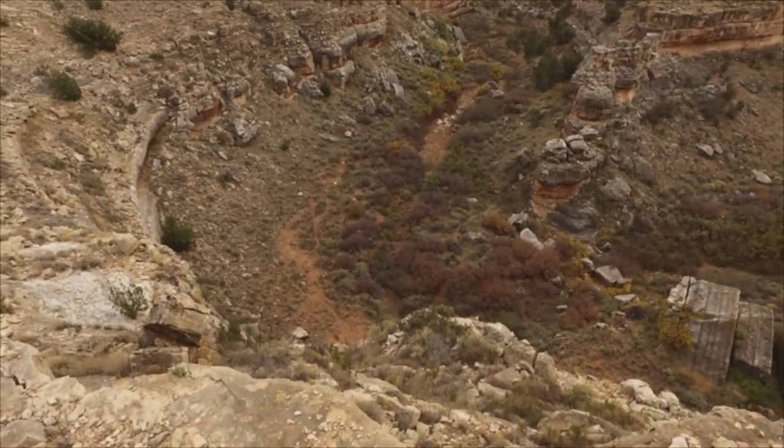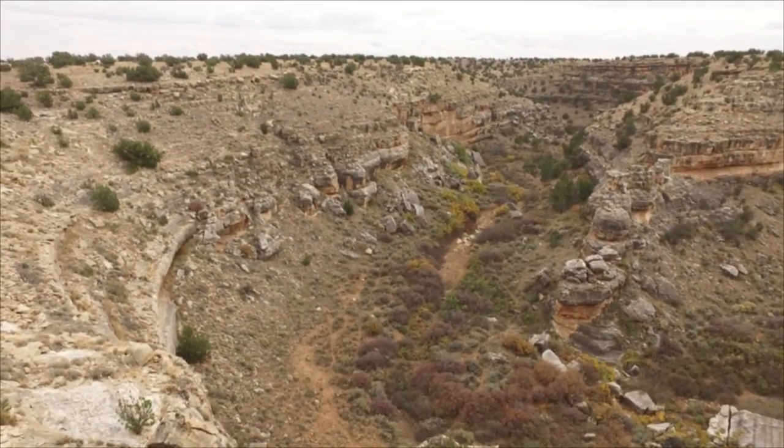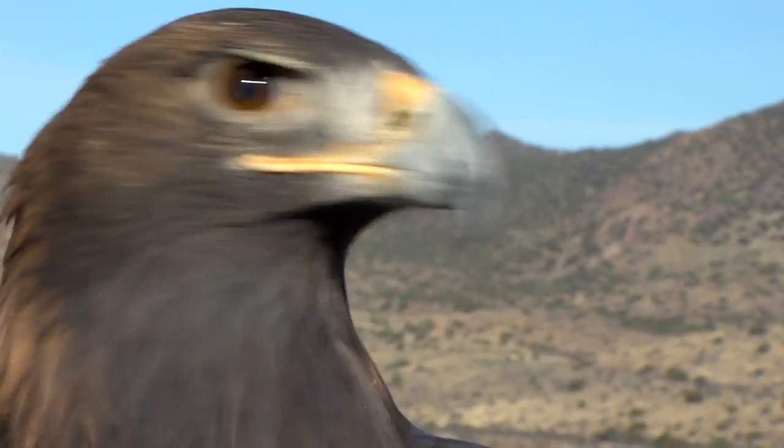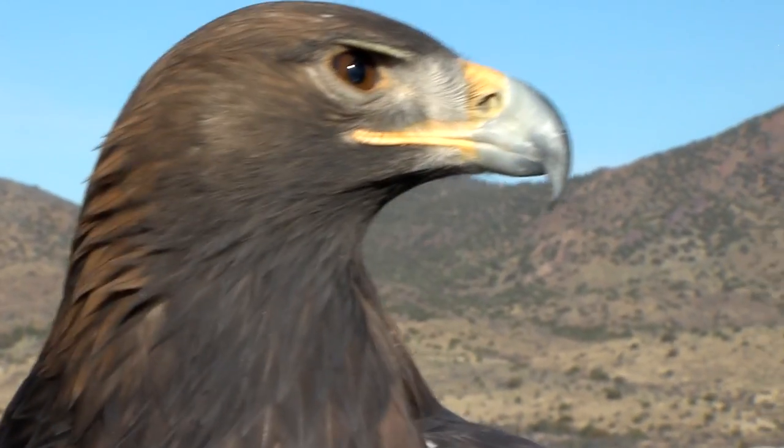This is Diablo Canyon in northern Arizona. These cliff walls are home to one of Arizona's largest raptors, the golden eagle. Yeah, we've got a couple of golden eagles that have been nesting here.